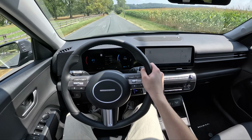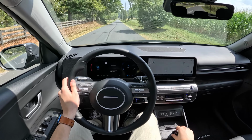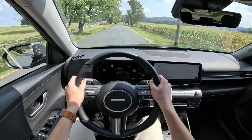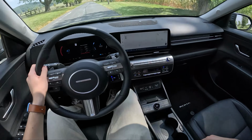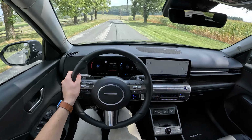Okay, not too bad. We do have 4 drive modes here on the Kona Electric. We only have 3 on the regular car. We gain an eco mode in this one. Let's go sport mode. Okay, relatively quick. Let's get that key out so that's not rolling around.